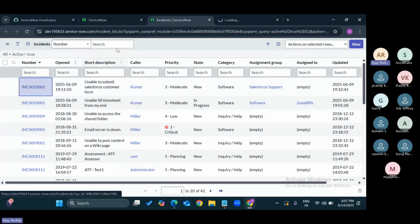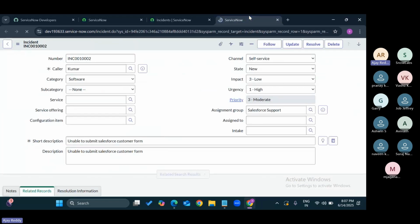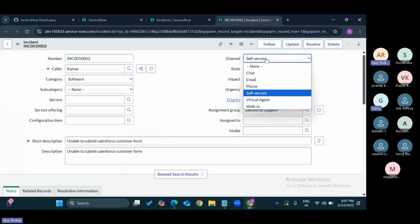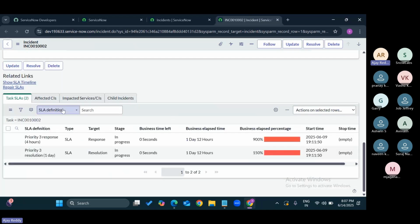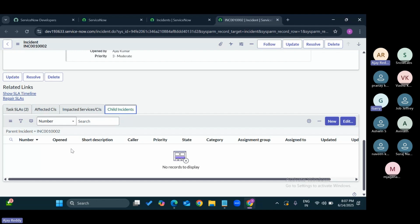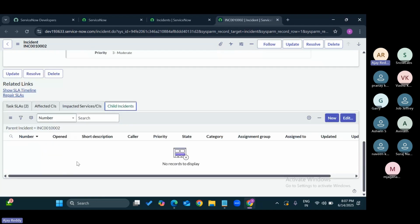Now from the UI point of view, if you open the ticket form, different fields are available. Imagine they want to make the channel field mandatory, and add different channels. There are also related tickets, like child incidents, which are not closing automatically. After closing the parent, the child incident should be closed immediately. Now they are doing it manually, they want to automate. Out of the box we don't have that possibility, the developer needs to get involved and write some code to automate these kinds of things.